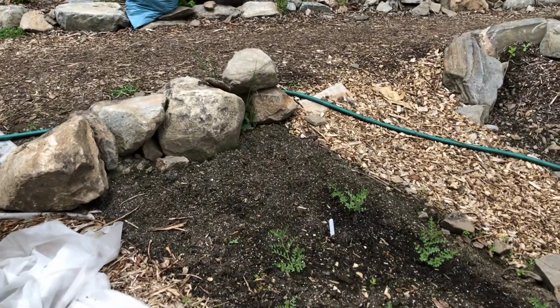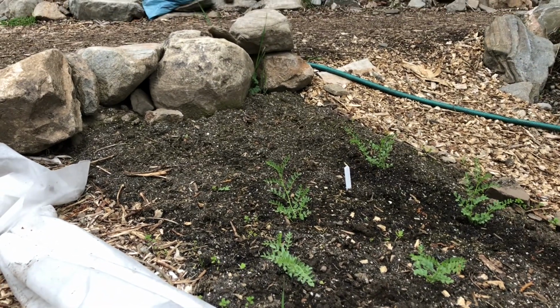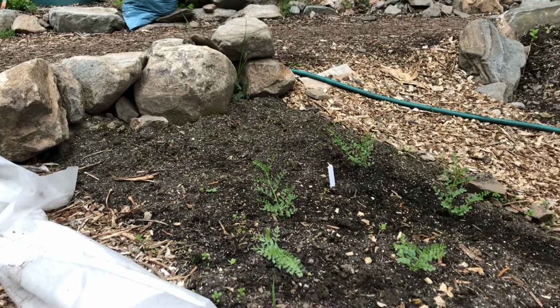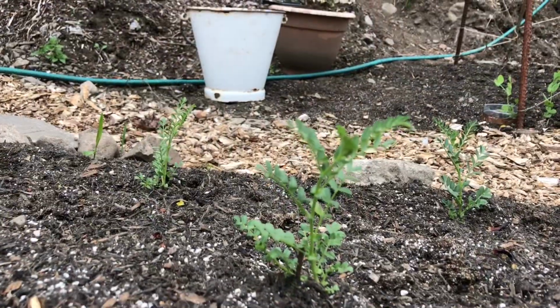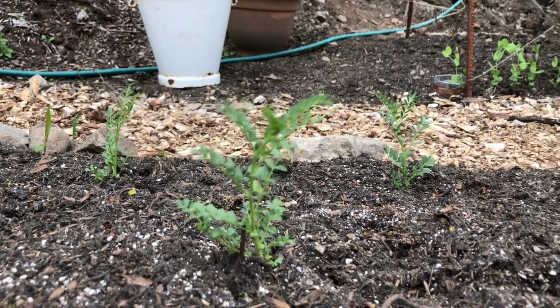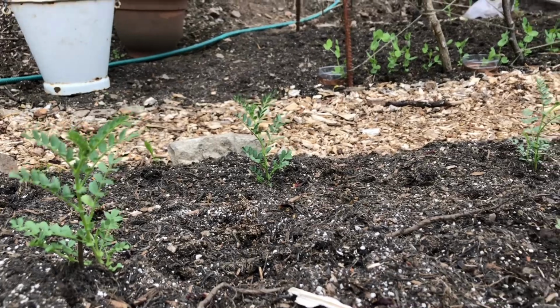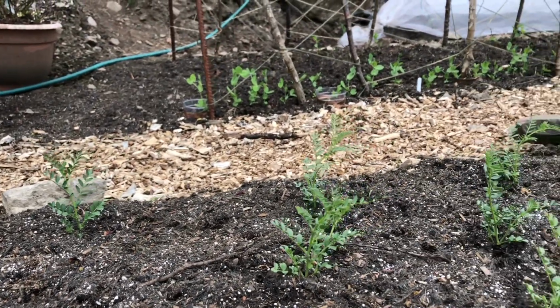And here is part of my experiment with some shop-bought chickpeas that I just had in the kitchen, and I decided to grow them alongside my garden peas, and they all took. So I've been planting them everywhere I possibly can to see if we can get them to produce some chickpeas for us.